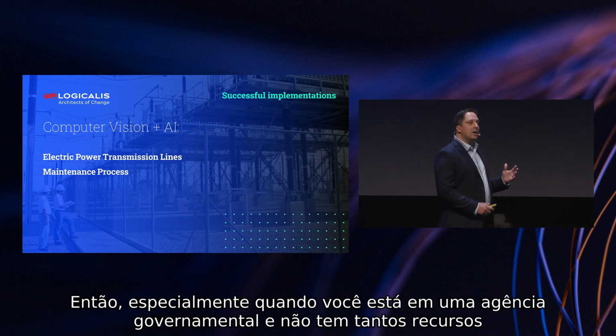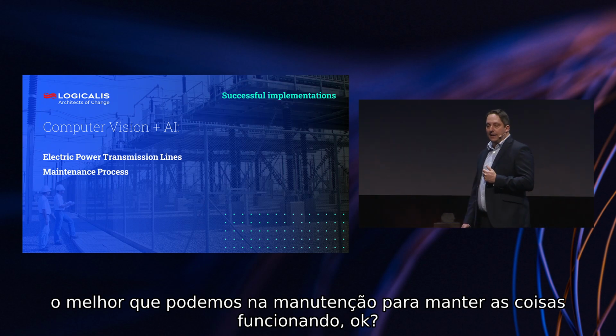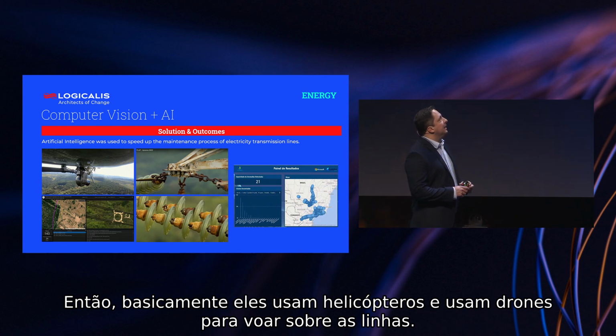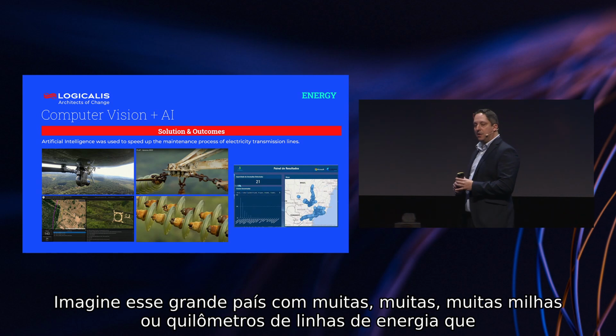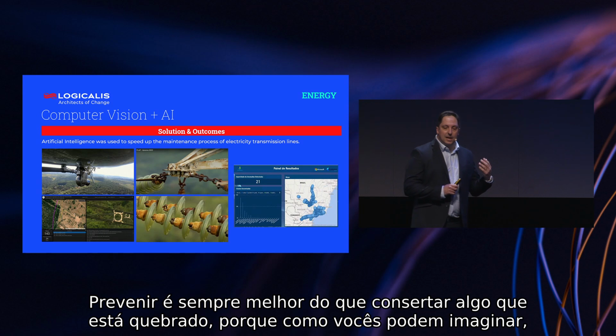Especially when you are in a government agency and you don't have that much funding to keep that working and improving. And the thing is, we really do want to do the best we can in the maintenance to keep things working, okay? So what were the current maintenance processes that this big company used? Basically, they use helicopters and drones to fly over the lines. Imagine this big country with many miles or kilometers of energy lines that need to be recorded to understand the problems that could happen, because proactive maintenance is always better than fixing something that is broken.